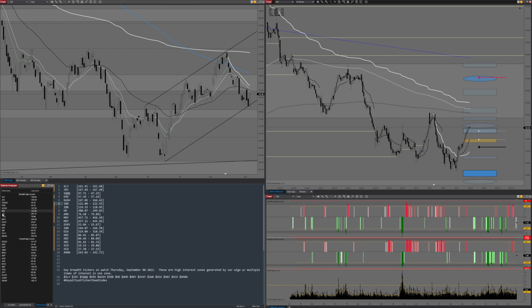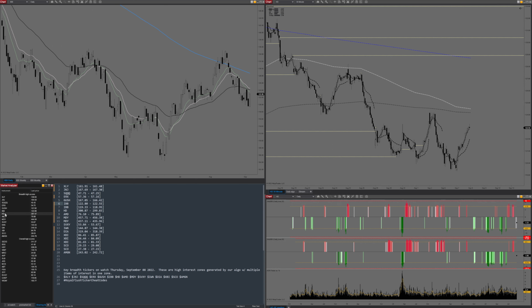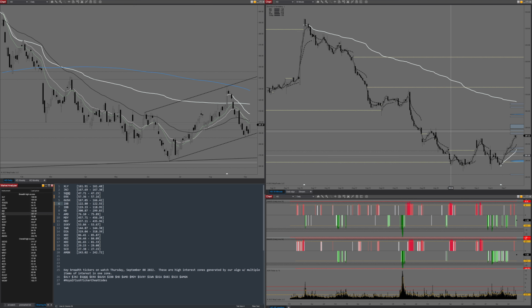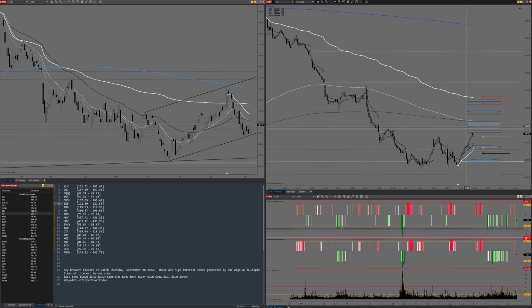Moving along in a completely different sector is HD for Home Depot. And Home Depot has one zone, higher or RoyalFlush zone as we've termed it, coming up tomorrow. It's up near that 300 level. So HD has, again, kind of that look setup coming in. We've got that higher edge zone there with a swing anchored VWAP, and you've got the 20 and 50 just coming right into it. So it'd be super interesting to see how this one plays out here.